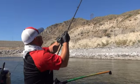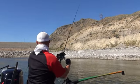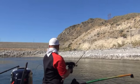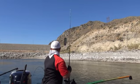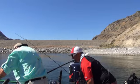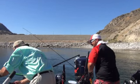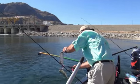Got him? Yep. Take this one. Oh, it came off. Oh, good. I don't feel so bad now. Same exact spot as last time. Dang. Oh, that's a trout. It is. Or is that a jack? It's a jack. Well, I don't even know if I can call that a jack. Well, it's a black mouth, ain't it? Yeah.